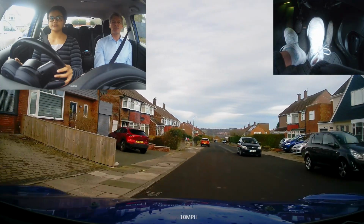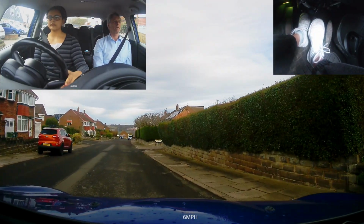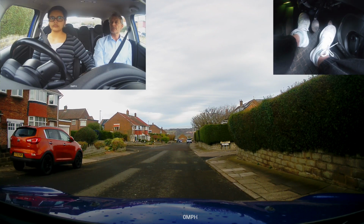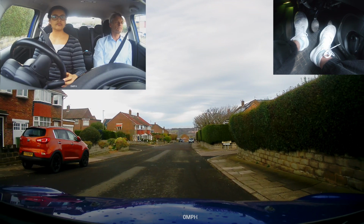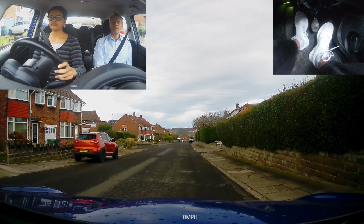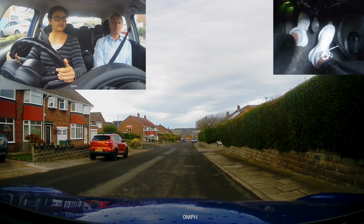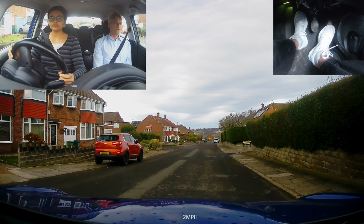Could you pull up on the right hand side of the road? Just past that wall. And could you reverse it back to Collins? Thank you, driver, when you're ready. And take the next road to the left.